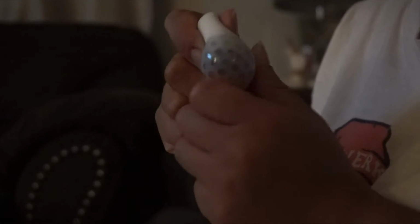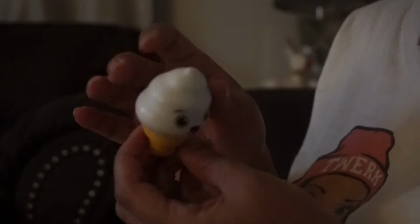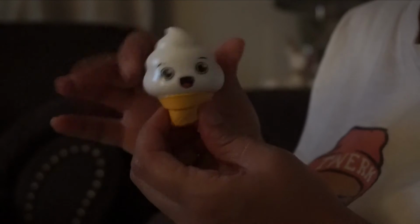Let me see how this feels. Oh wow. See how I squeeze it? And there's little Barbie beads in it. But yes, y'all, it's quite soft. It's crazy how these kids are into this stuff. So yeah, I just wanted to capture that on camera.